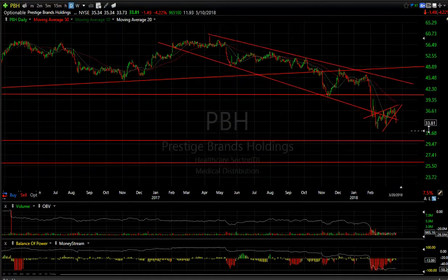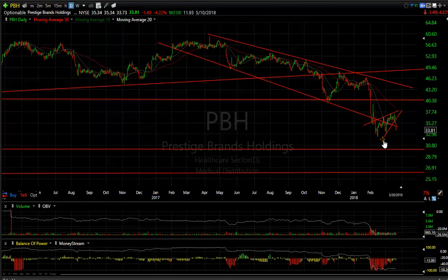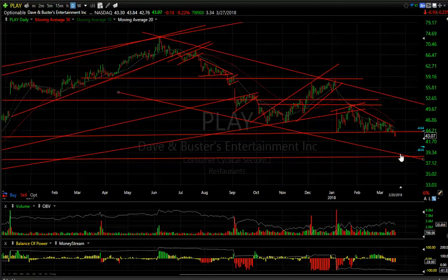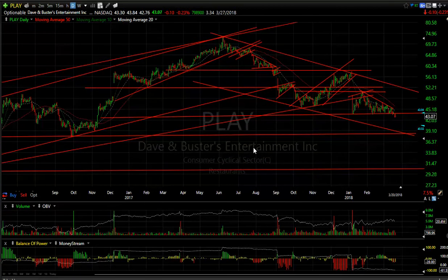Nasty look on PBH. Prestige Brands rolled over from a massive top here, formed a bear wedge, looking like it's a $30 and $26 stock. Dave & Buster's finally cracking today. It looks like this wedge is going down, targeting 39, and then way down in the low 30s.